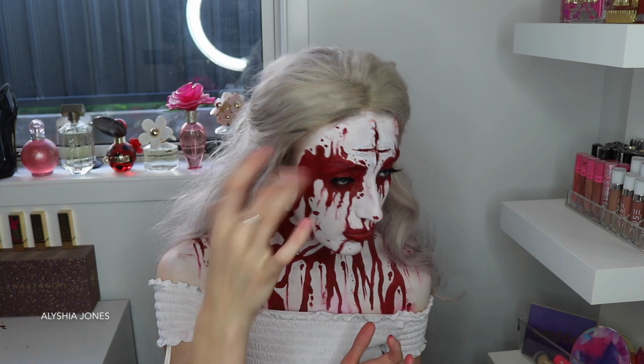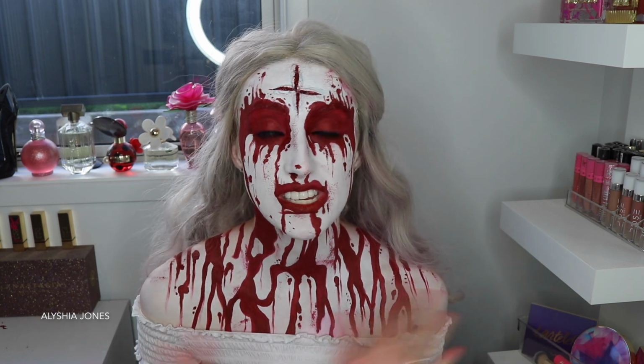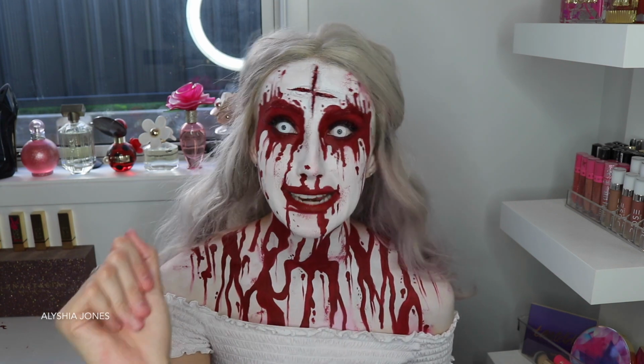Oh my god, this wig is going out of control. My teeth look so yellow next to this face paint, and my teeth are honestly so white. So if you already have really yellow teeth, do not paint your face white because it will give you insecurities.